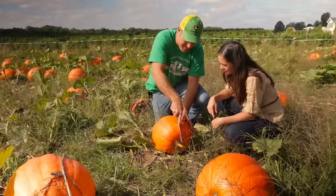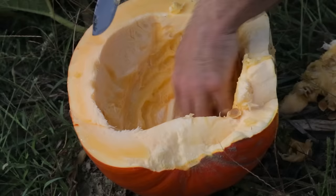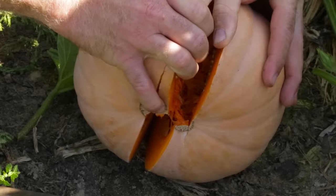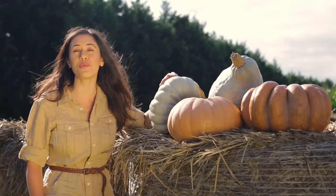Our classic Halloween pumpkin is bred for looks, not taste. So its flavor is pretty bland. There's not even much flesh. The hollow core is a tangle of fibers and seeds. The canning companies use a totally different pumpkin with tan skin and lots of meat. These are great pie pumpkins, and it just goes to show that the tastiest foods don't always look how you think they should.